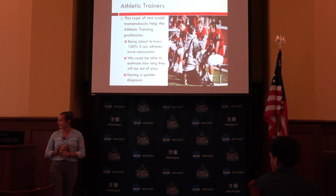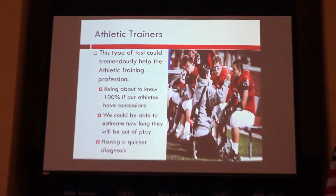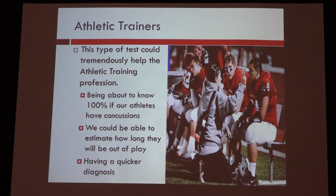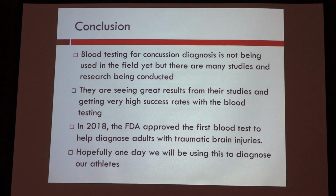And so for us as athletic trainers, it would definitely be helpful to be 100% right in diagnosing concussions. We would be able to estimate how long they would be out and have a quicker diagnosis.